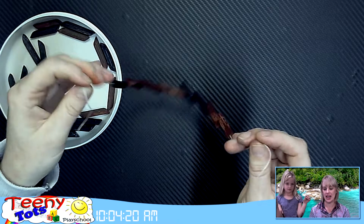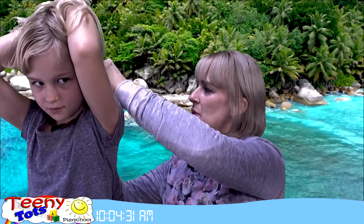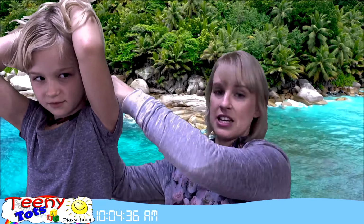Okay, and then you can tie it. Mom and dad, you'll have to help with this part. Just hold it here up for me, please. Okay, I'm helping Charlotte tie it at the back here. Okay, she's left enough string here. And just give it a few knots so it doesn't come off.